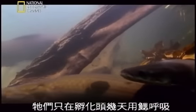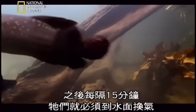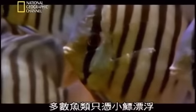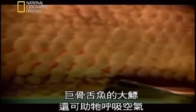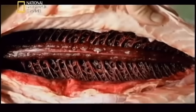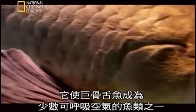The Pirarucu only use their gills during the first few days of their lives. After that, they must surface to breathe every 15 minutes. The secret behind this behavior is in their swim bladder. While most fish use small swim bladders to stay afloat, the Pirarucu's massive swim bladder helps it breathe air. It's filled with blood vessels that allow oxygen to be picked up, much like in the human lung. That makes the Pirarucu one of the only fish on the planet that breathes air.